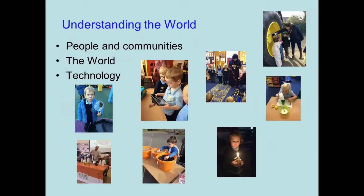Understanding the world. So it's split into 3 sections. So people and communities is learning about the world and people in different countries. The world itself is about forest school and going out to investigate the environment. So sort of science, biology sort of things. And technology is all obviously about IT and computers, which we also have in the classroom.